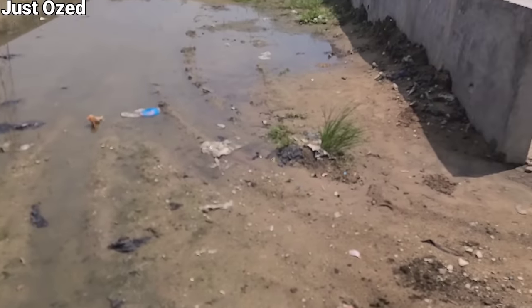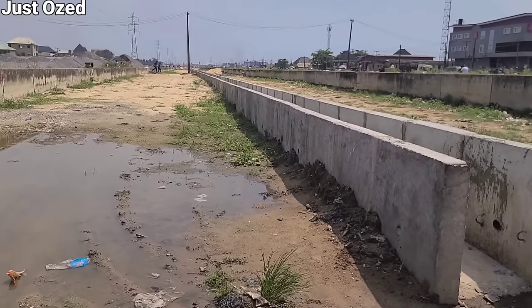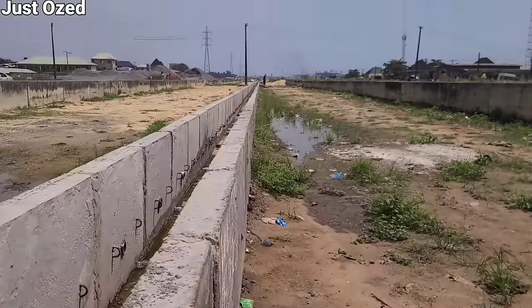This is PPL, just after Okokomaiko heading towards Alabarago. They are done with excavation work and are currently constructing the drainage system connecting to Okokomaiko, and this is heading towards Alabarago. Now let's take a walk on this section to see what they've accomplished.